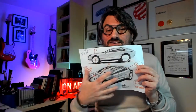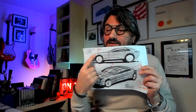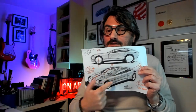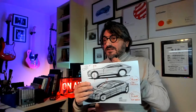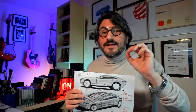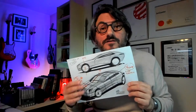And when Adam or another colleague sees a sketch like this with a side view, which will give him the real proportions, and he knows the sections, then for them it's going to be a lot easier, really a lot easier, to understand how to start their model. Because the most important thing for them is really to start in a very correct way.